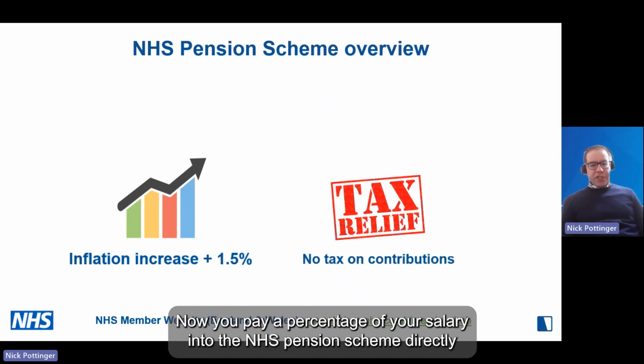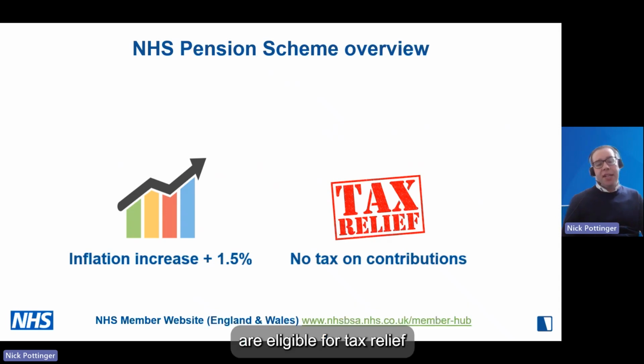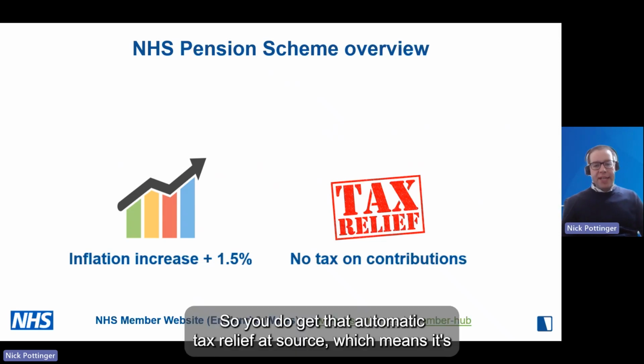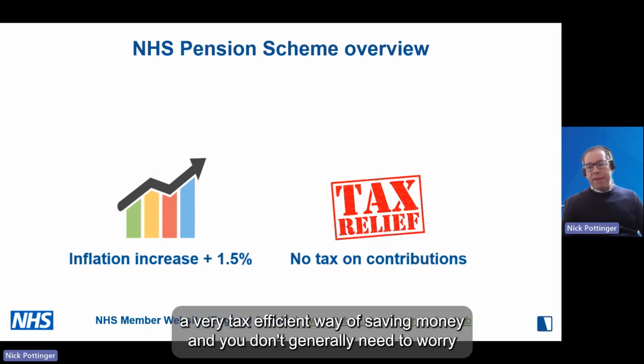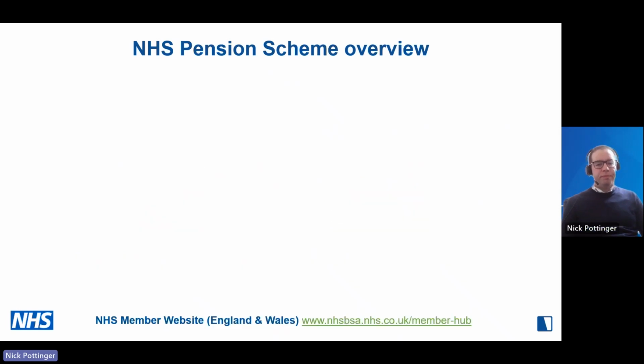Now, you pay a percentage of your salary into the NHS Pension Scheme directly from your payslip, and any contributions you pay into the NHS Pension Scheme are eligible for tax relief as long as the money you're paying in was due to be taxed by your employer. So you do get that automatic tax relief at source, which means it's a very tax efficient way of saving money, and you don't generally need to worry about claiming tax relief back or completing any self-assessment forms.